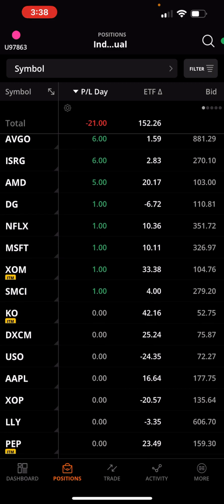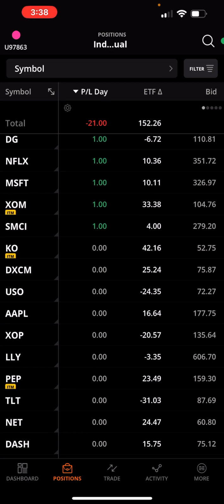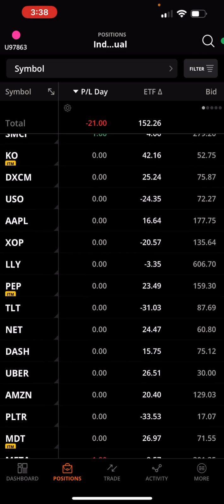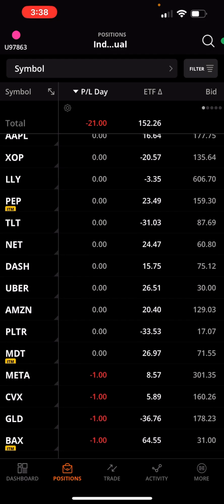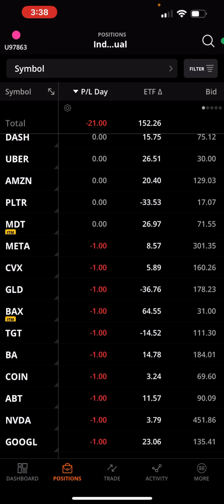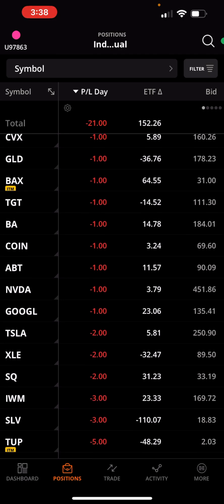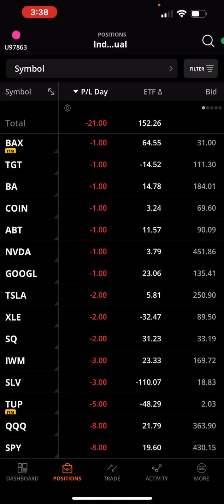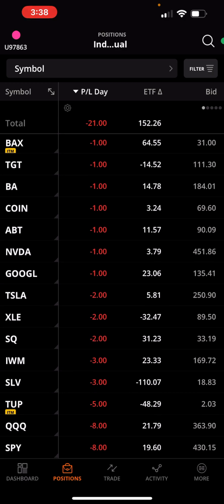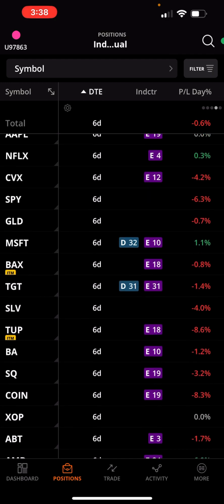I have Avago, Intuitive Surgical, AMD, Dollar General, Netflix, Microsoft, ExxonMobil, Super Microcomputer, Coca-Cola, Dexcom, USO, Apple, XOP, Daily, Pepsi, TLT, which is the bond ETF, Net, Dash, Uber, Amazon, Palantir, Medtronic, Meta, Chevron, Gold, Baxter, Target, Boeing, Coin, Abbott, Nvidia, Google, Tesla, XLE, Energy ETF, Square, IWM, Silver, Tupperware, QQQ, and SPY. All of them probably short term, nothing long term.